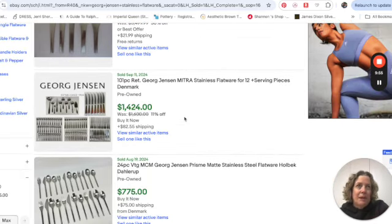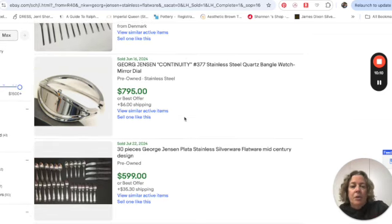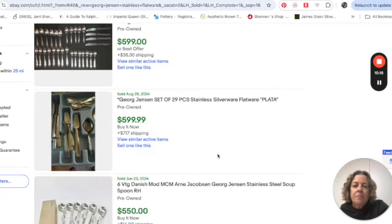I think it's Plata. Anyway, so here's some other prices. Again, Georg Jensen, there's going to be some sterling. He's a big name with jewelry. It's like a bucket list type thing for me, although I did find a tie bar and sell it. Here's that pattern Plata. Okay, $600 for this set.